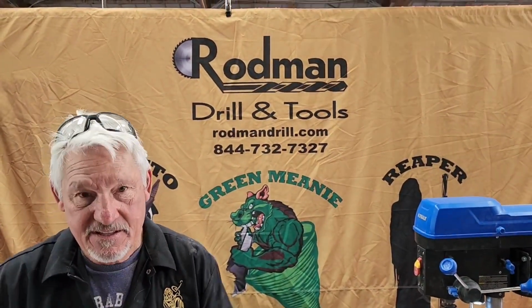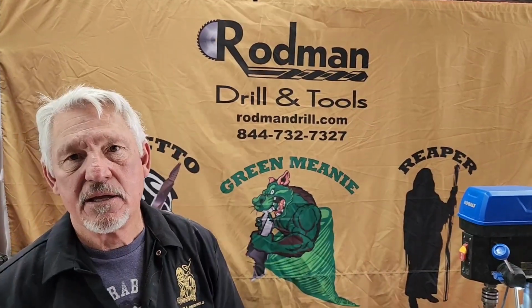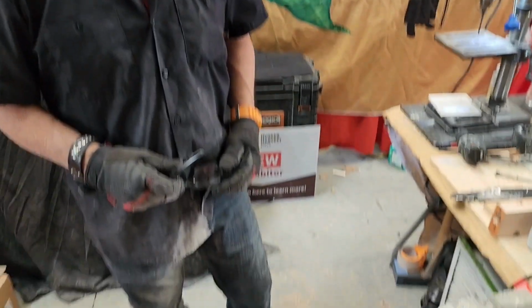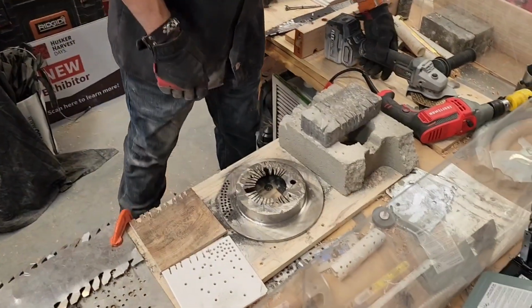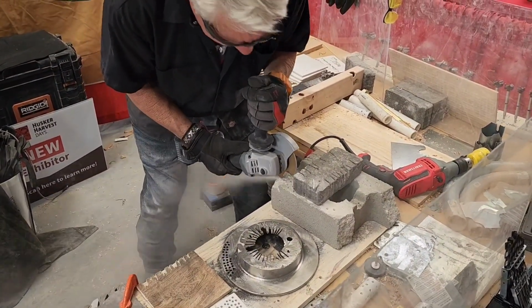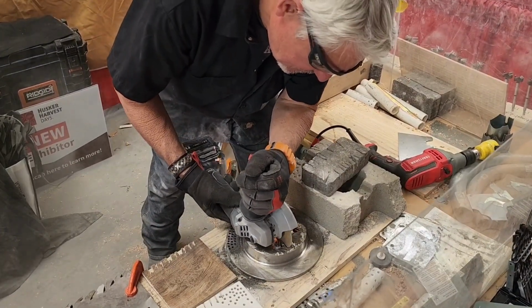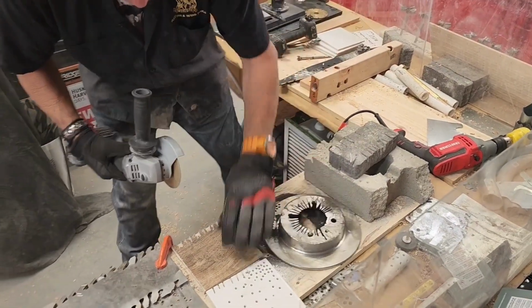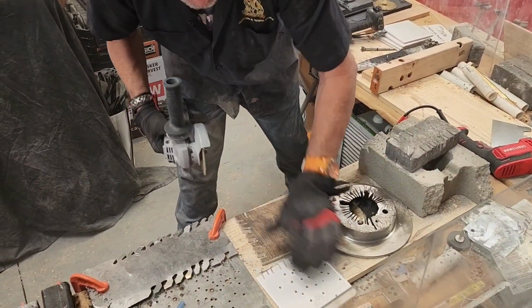So we got Sheldon here from Rodman Tool. We've already got their drill bits. They're fantastic. We use them when we make knives, drilling the hard steel. He's got that blade I just showed you. He's going to show us how it works and what all it cuts. So right through brick, rock, stone, steel. The brake rotor, pretty hard stuff. This is porcelain now. Tile.